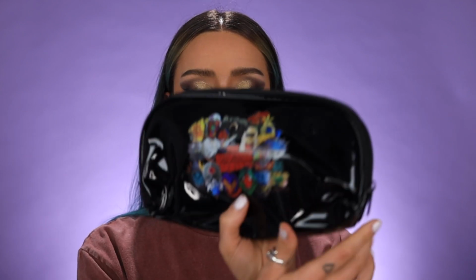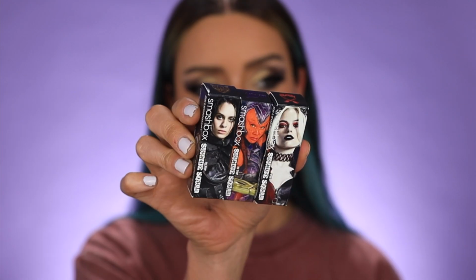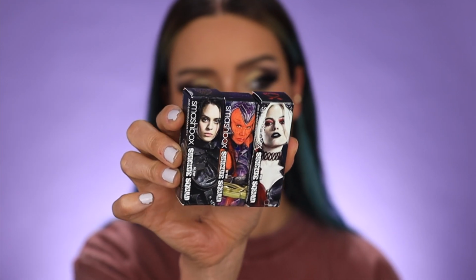This is such a great combo to do with that. And last but not least, I have a collection by Smashbox. This is the Smashbox X The Suicide Squad. It came in this cute little case here, a cute little clutch. I believe some of these are eyeshadows and some of them are lips. So I have 3 lips here, just want to show you guys the casing.